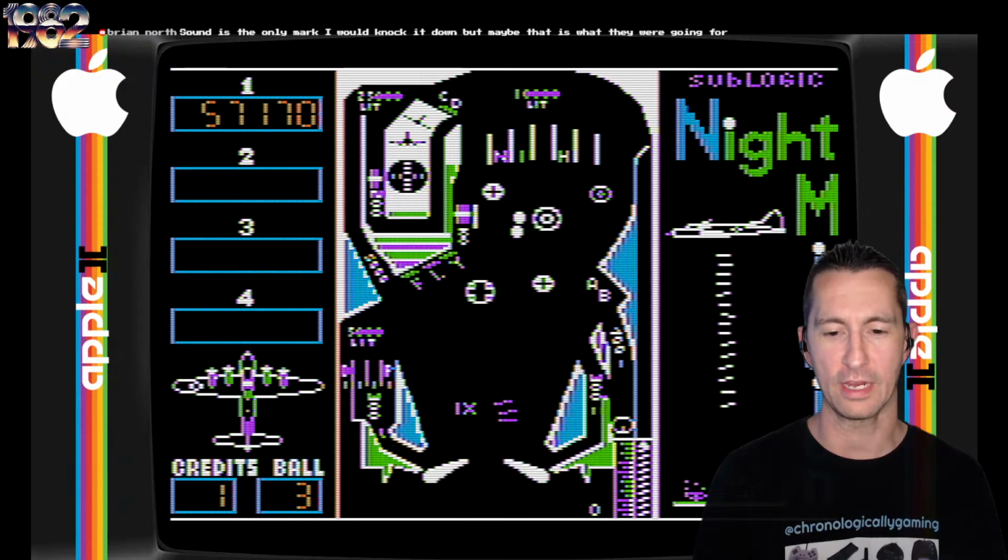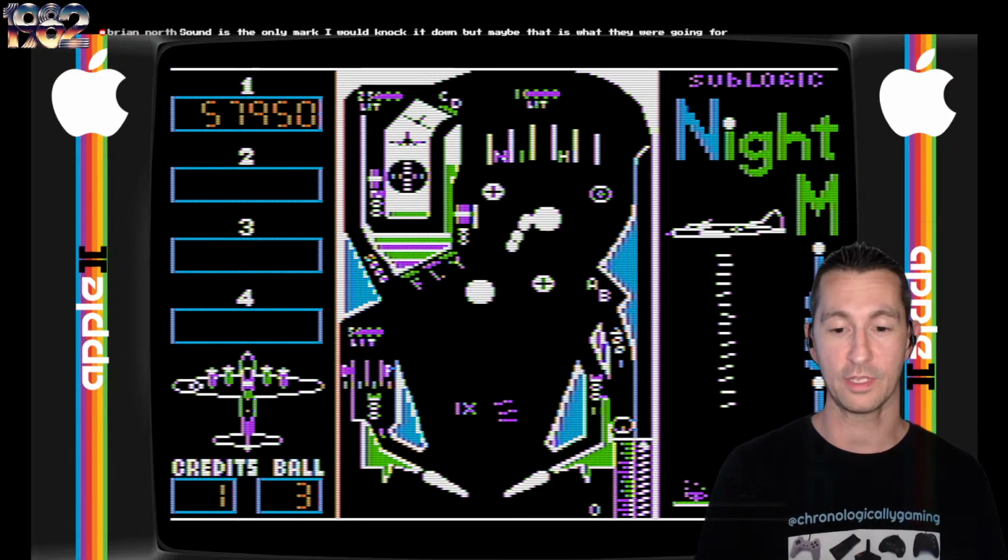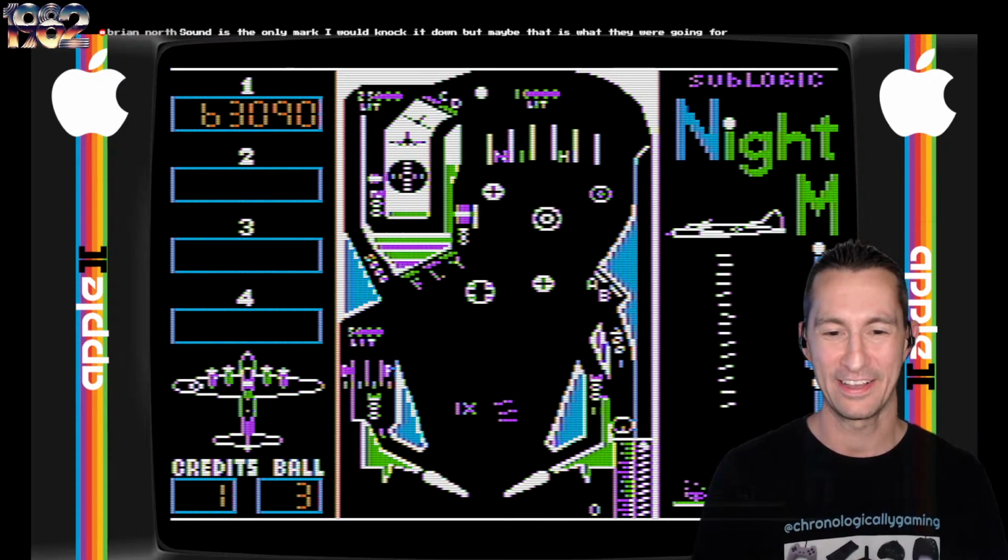Yeah, sound effects are great. And especially for the Apple II. It sounds great and plays really well for a pinball cabinet. It actually feels like I have control over the ball and the physics. Look at that. So awesome. Why can't I get those other letters? I want to get the other letters of knight.